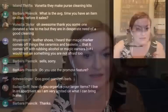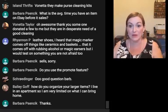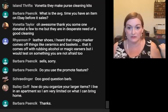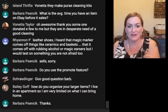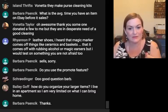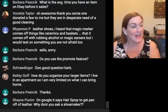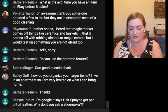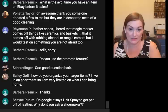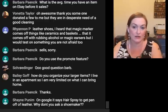Bailey is asking, how do you organize larger items? I live in an apartment, I'm so very limited on what I can bring home. Oh, I hear that. This is my workroom, so as you can see, it's very messy. It's not as messy as it has been. Larger items, can you put them under the bed? I have a big shelf over here, and I know people have stored things that wouldn't get damaged in the garage, like in tubs or bins, or in a storage shed in the back.